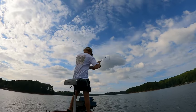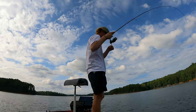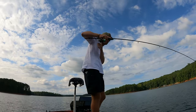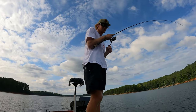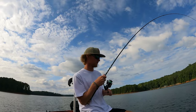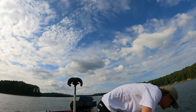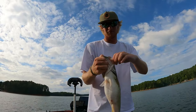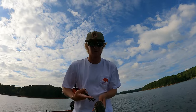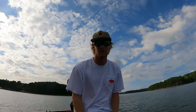All right, guys, got one very next cast right here. Another pretty good one. Real nice one. Another almost 4, probably 3.5. Another big one right there, guys, on that fluke again. Yep, guys, that's a 4 pound even right there. Puts us at 21 for the day. There's a couple others that I didn't weigh that may have put us a little bit over 21, but absolute incredible bag. We're gonna keep making our way to the ramp and then we'll do a short recap.